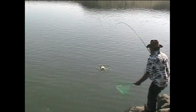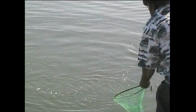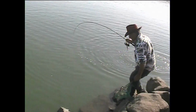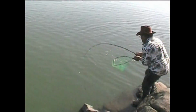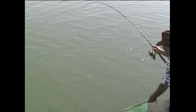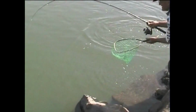Finally, he can fight no more and moves to the surface, and I pull him in so I can get him in that net, and we're going to have us another fish dinner, it looks like here, if I do this right. But he could still get away, so some caution must be used at this point. Looks like my net is a little too small for this size fish, but I have to make it work.